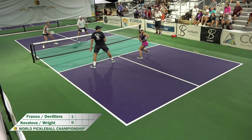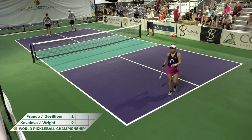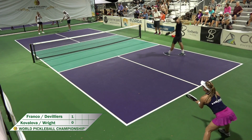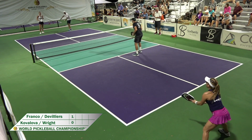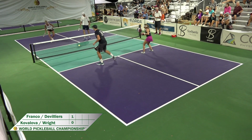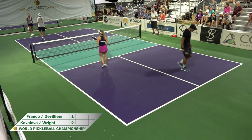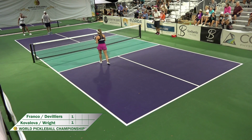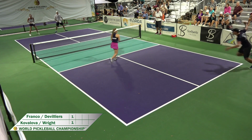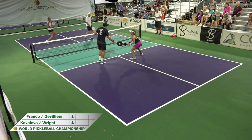A great block by Regina. Oh, just soft. Second serve. She's got such soft hands there. They're just able to block it, put it right back into the kitchen. 0-1-2. Point. 1-1-2. Side out.